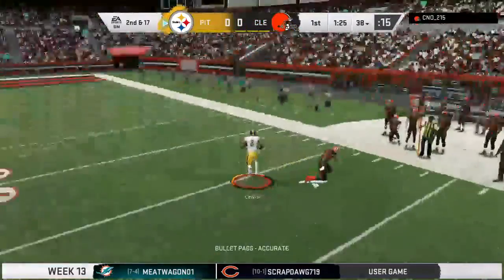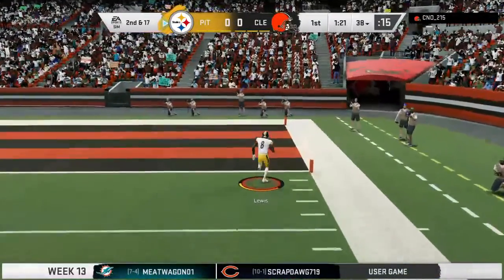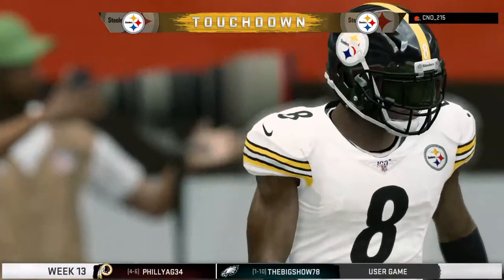Now a fake on the give here as they try the run-pass option. And he brings this one back. It's a pick 6 for a Steeler touchdown.